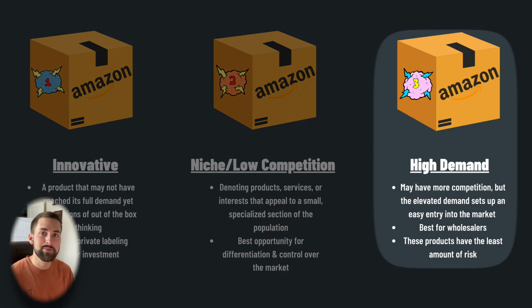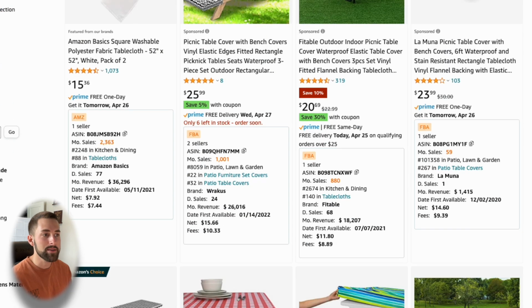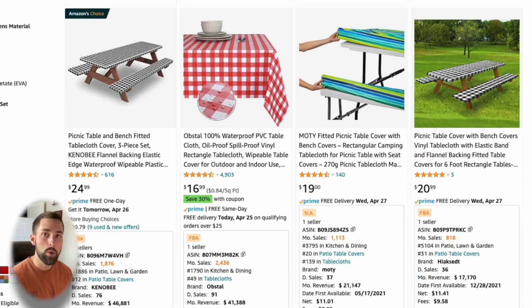Moving on to our next product, which is our high demand product. This is a product that's great for wholesalers just to purchase something, not necessarily brand it, and quickly sell it on an existing listing or a generic listing. So this product for this month is going to be the picnic table cover.